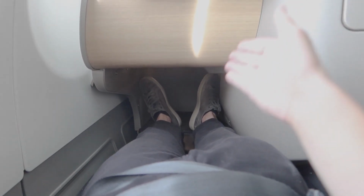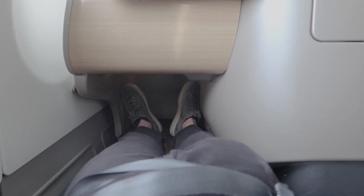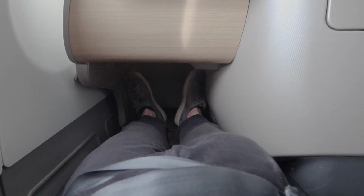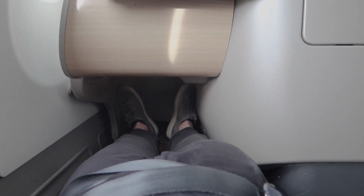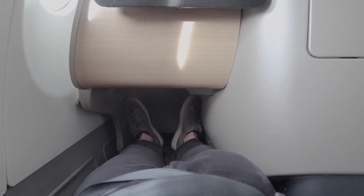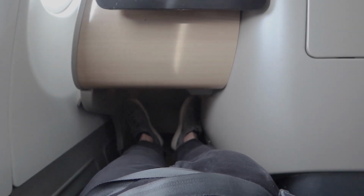This is what it looks like when you actually recline 180 degrees, so the whole way. So essentially there's a little bit of room left over. So if you're 180 centimeters, it might be okay. But if you stand at 190 centimeters, it's not a good thing. So I'm 170, so this is pretty good for me.